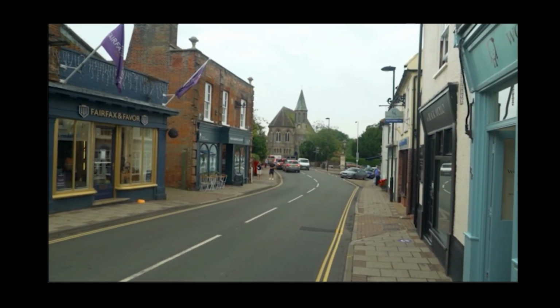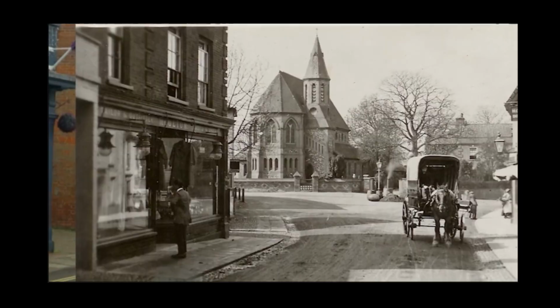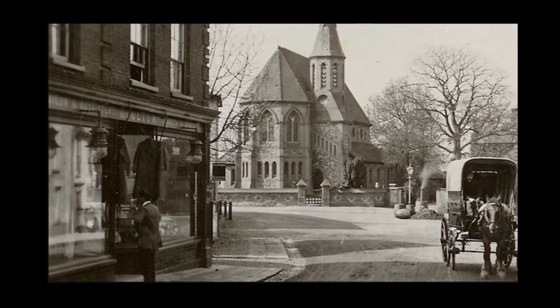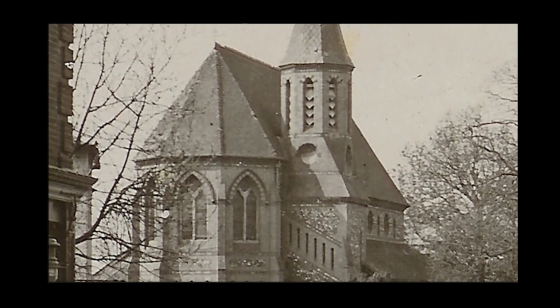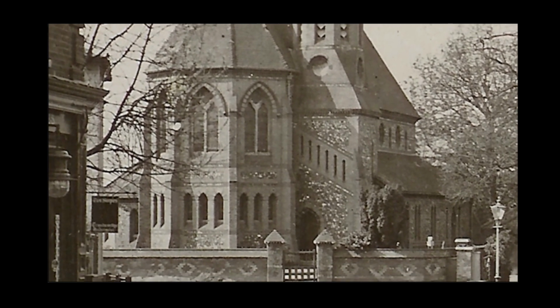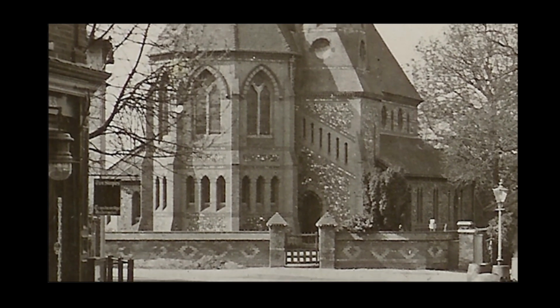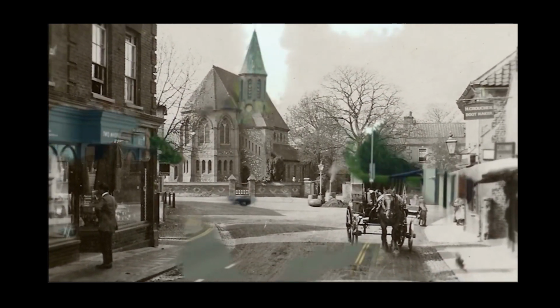Here we have a photograph around 1916 of the Methodist Free Church, which stands at the end of the High Street opposite Obelisk Plain. Built in the Gothic style in 1863 at a cost of £2,000, this was made possible by a generous local benefactor. The cart is thought to belong to Mr. Peck, a flower dealer in nearby Edgefield.